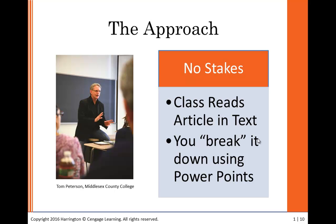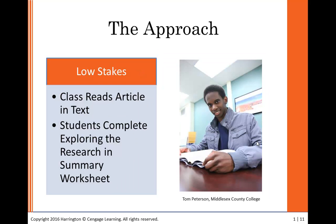And I'm really kind of explaining the study in pretty simple terms. I'm not really getting into the statistics and the research methods. I'm really just giving them that basic overview of the research study.